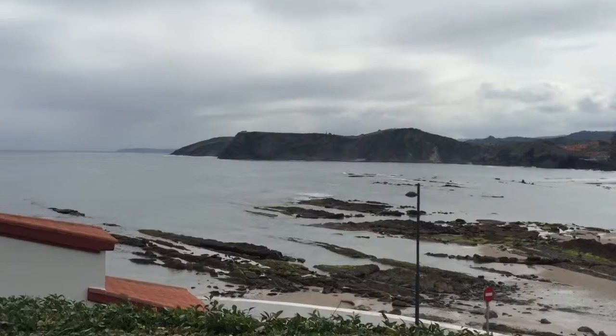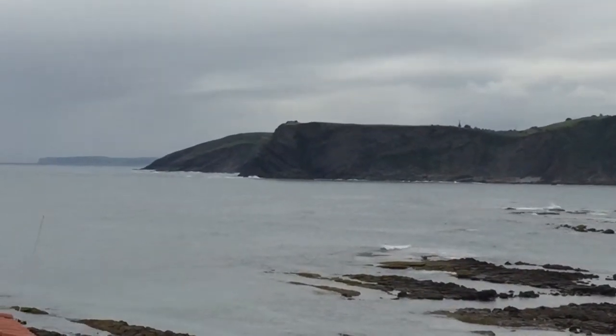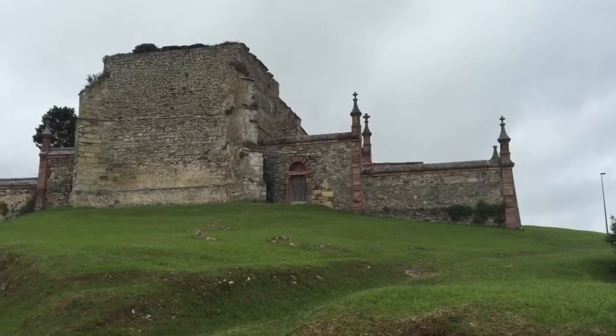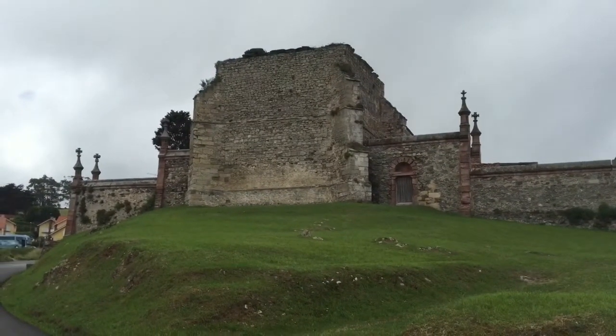Let's zoom in on that if we can. Oh yeah, look at those cliffs. That's awesome. Come back up the hill to what looks like a castle-like structure, but it also looks like it could be a cemetery because I see a lot of crosses and stuff. We're gonna go up and see.